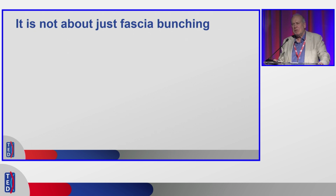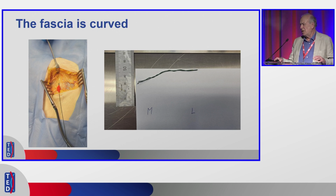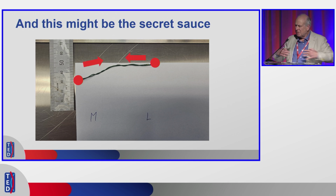I have to say, it took me 20 years to understand that there was a secret sauce, because the fascia is curved. It adapts to the sartorius muscle on the lateral side and other muscles on the medial side. I put in a steel wire when I dissected free the fascia, and that showed the curvature. You see on the medial side that it curves down. This is the fantastic thing, because the outer parts are firm and very stable where they are, and when you shorten the fascia by grabbing it and putting it together, then it's just mathematics, geometry. It has to go down.